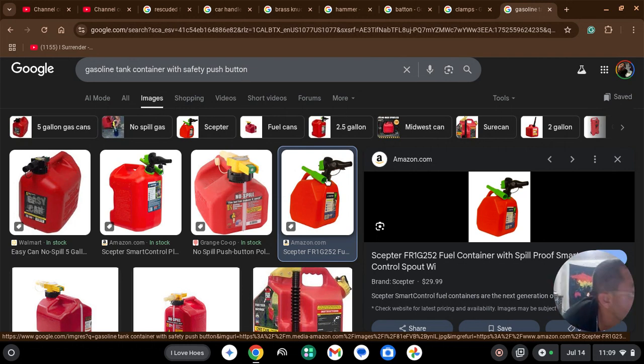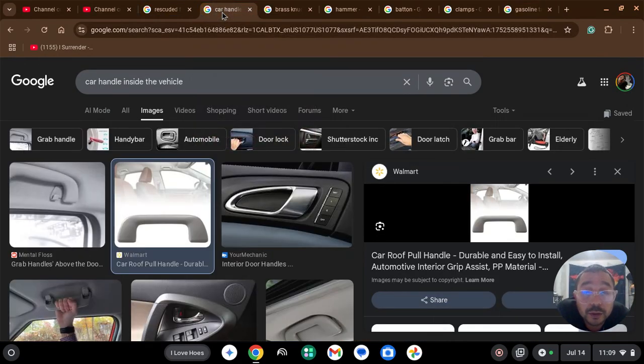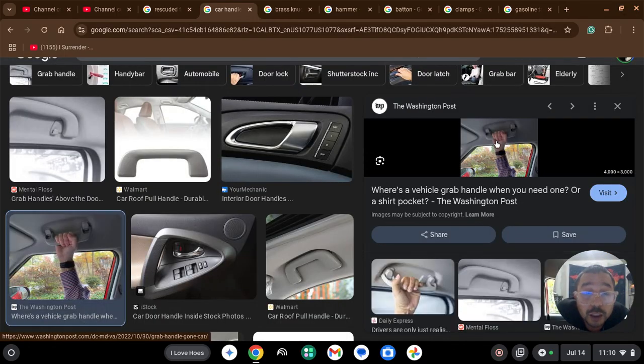But either way, I just thought that something like this would help people in emergency cases, because these handles are there to help people enter and exit the vehicle. So if someone is stuck in the vehicle and they don't have anything to break the glass, then these handles right here could be fashioned in some type of way to rescue people, for people to rescue themselves if no help is around.